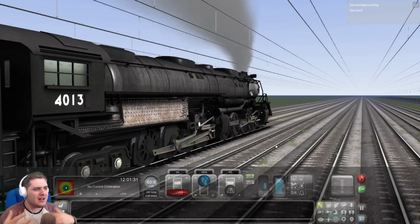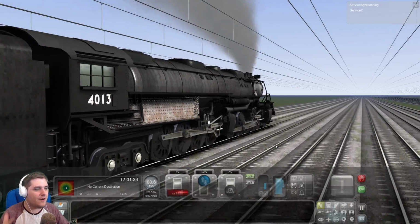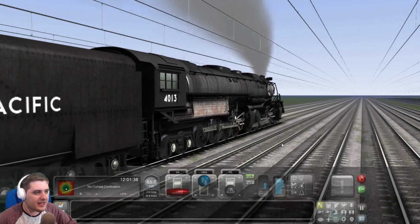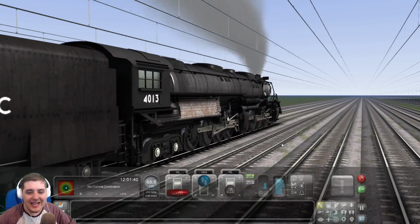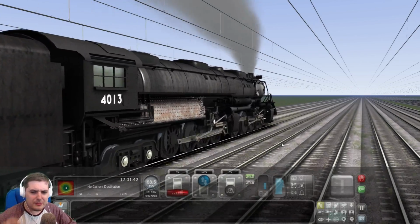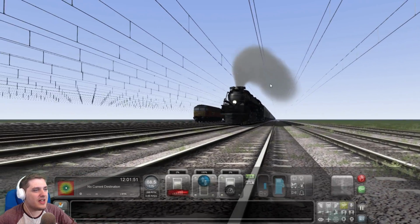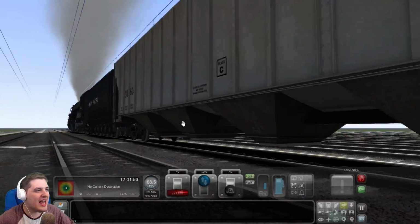So BigBoy is doing around about in the 80 zone. That's how fast BigBoy's going. I think she's actually going a little bit faster. Let's see if we can try and keep in sync. I think she's doing around about 88 miles per hour. I think she goes a little bit more. I think she could go back in time. But look at the size of BigBoy, the sound of it, and the speed is just insane.